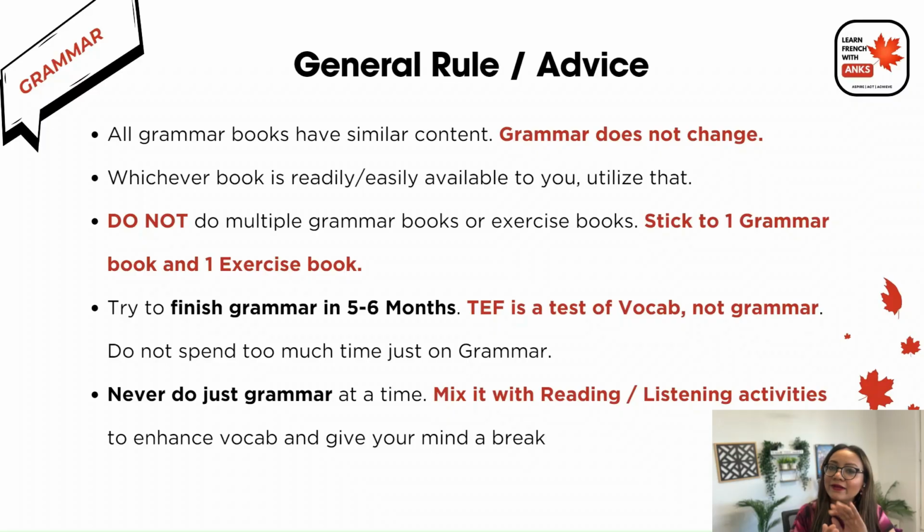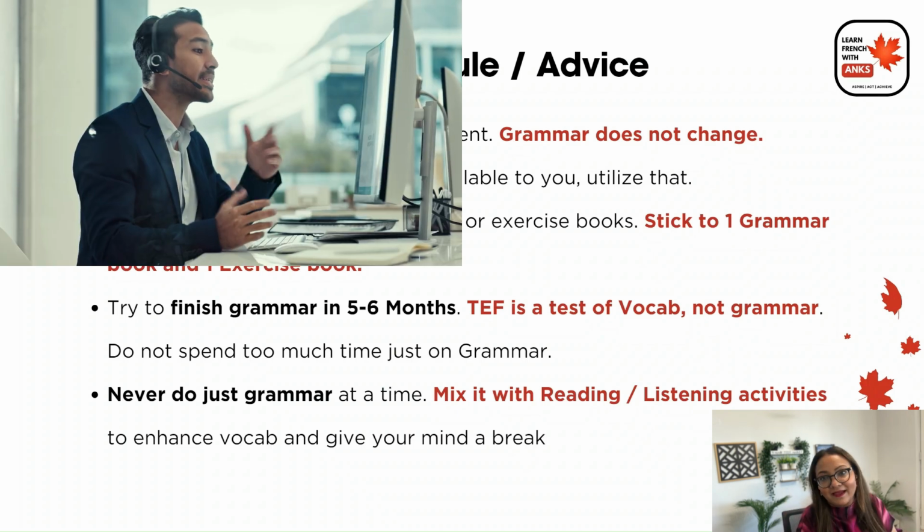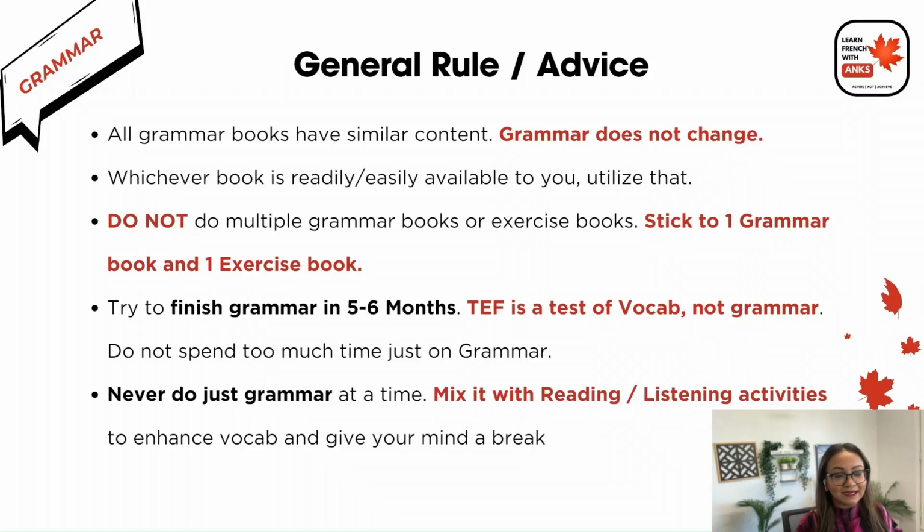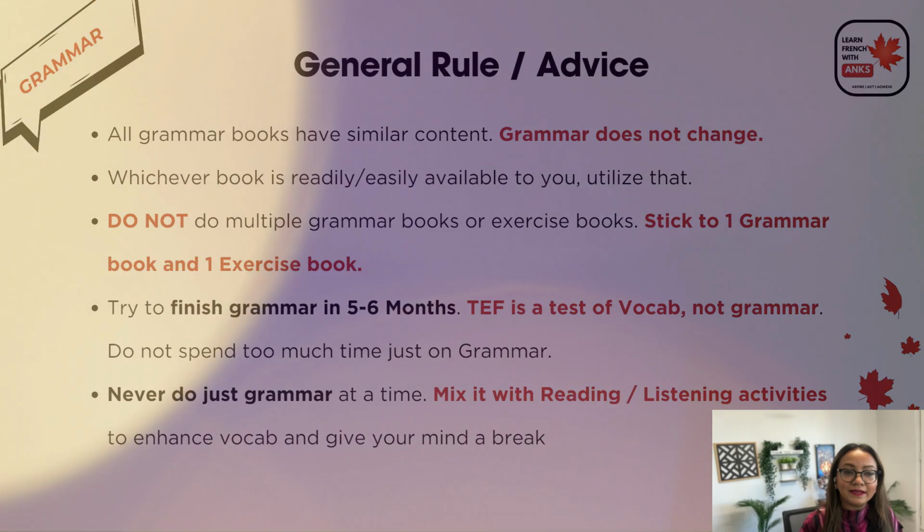And secondly, I always prefer mixing it with reading, listening, or speaking, because at the end of the day, you have to speak there. At the end of the day, you have to read, listen, and everything. So if you do that, that will definitely be super, super helpful.